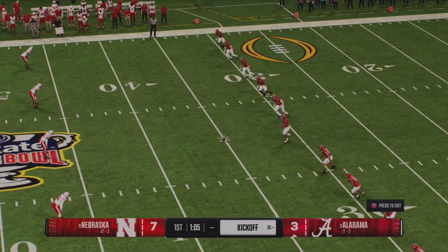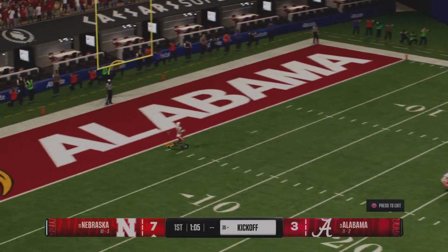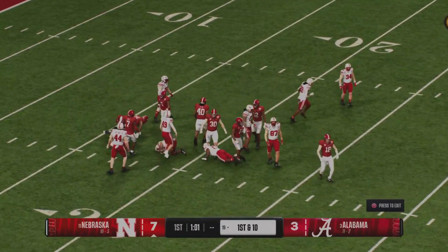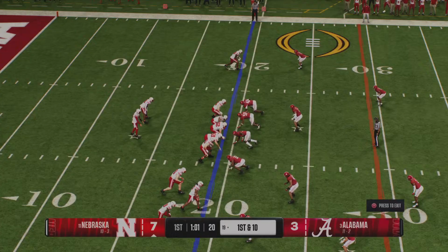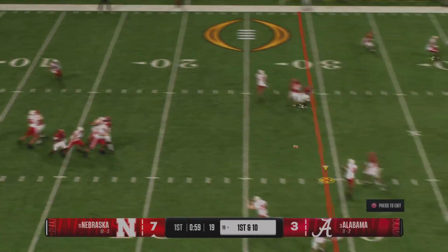All right, kick is away. And just outside of the end zone, returning to the 10, to the 15, jukes somebody. That was an excellent run to the 19-yard line. And this is where they start. Had an excellent drive. Their first drive ended in 7. Alabama hasn't had anything on their defense.